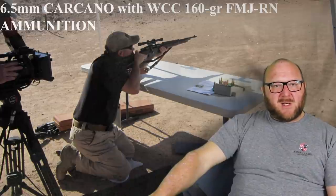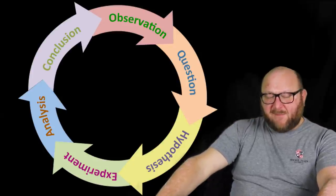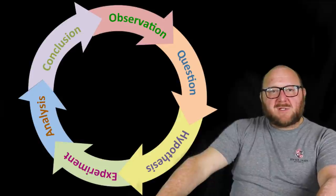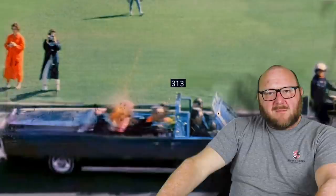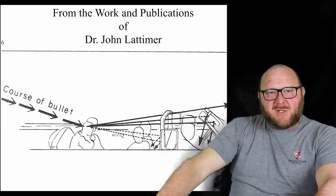Now, when you look at it, you look at the scientific method that was used. So when this is approached in a scientific way, first, we have the observation. When we look at the evidence, you see JFK, you see the projectile strike, you see him go forward. Then we see the next shot, the head come apart. So the observation was there were only two shots that impacted. That's all the evidence showed.